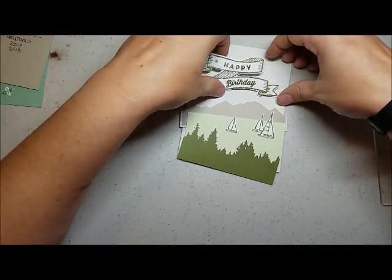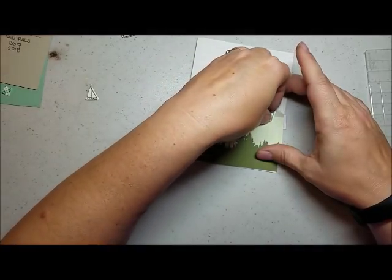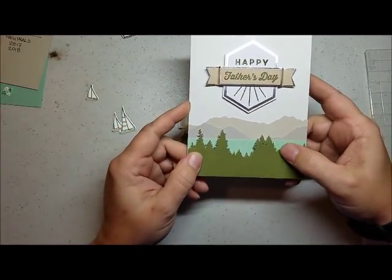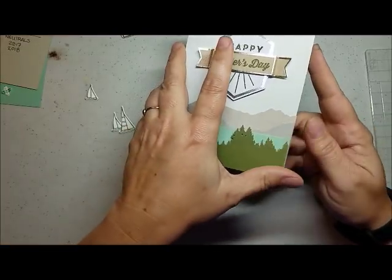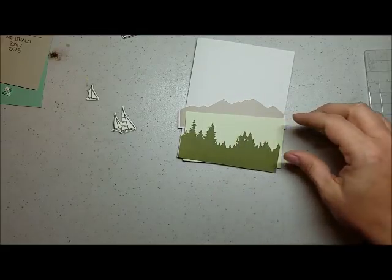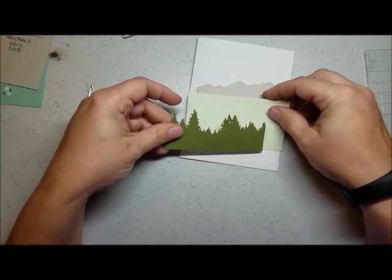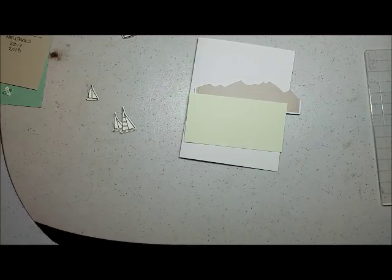So this is my own homemade version of the scene I just showed you. In this case, I did use this very light cardstock rather than the Whisper White, but you could take these pieces and put them on your own Whisper White cardstock if you wanted. So I'm going to go ahead and work on assembling this really quickly so we can look at it.